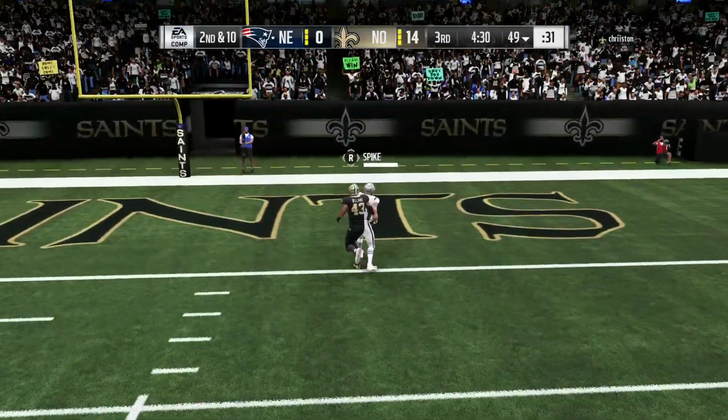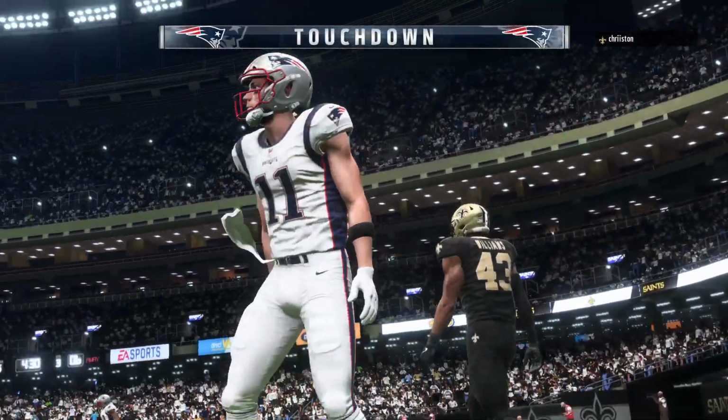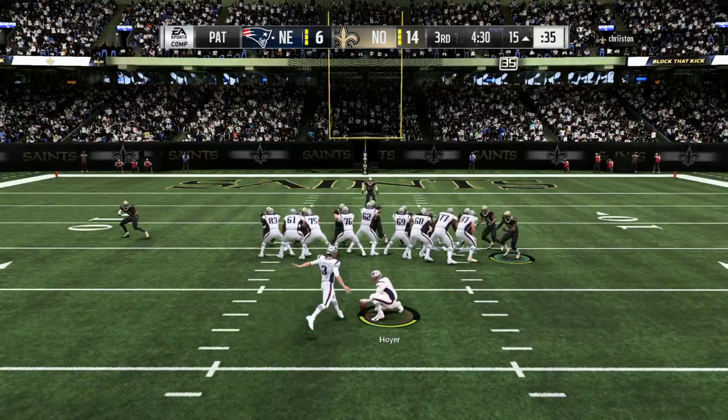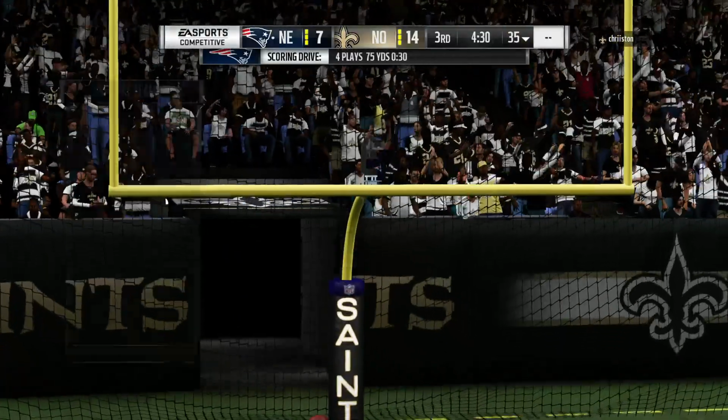Got a man. It's caught inside the 10. And all the way in. Touchdown, New England. Julian Edelman, 51 yards. And the Patriots are back within a score.